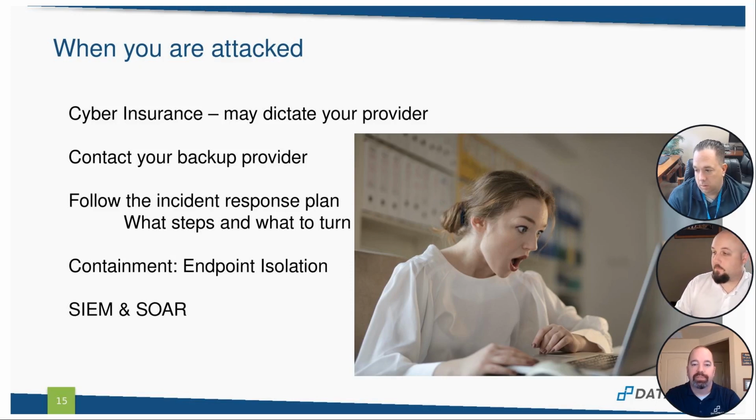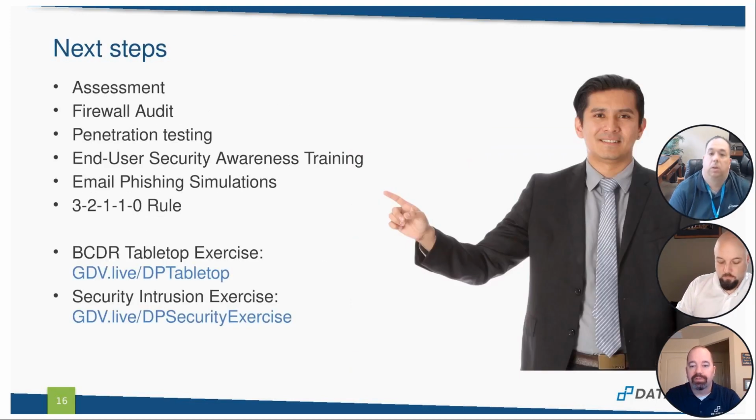So the next steps, a lot of different things that we can do here, right? So the first thing would be an assessment. Assess your environment. Dataprise can help you with this. We have methodology in place to come in and assess the state of the union, if you will. Another function that we provide is a firewall audit. Again, kind of like I mentioned earlier, you've got stuff out there that you don't know necessarily is a hole or a backdoor or just maybe not a best practice for your firewall. We can come through and audit that for you.